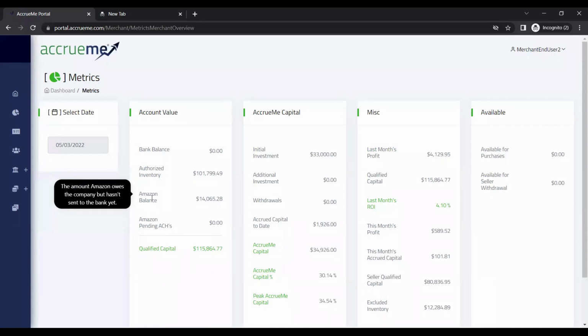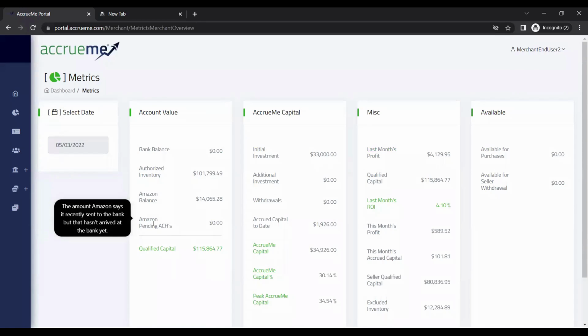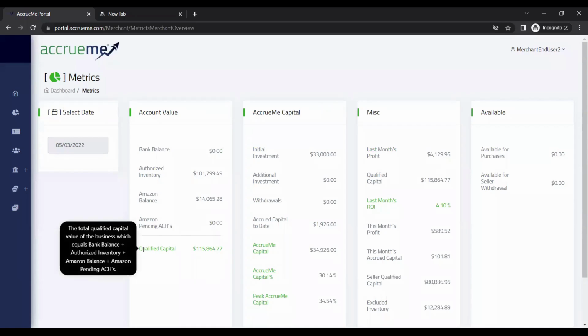Then here we have the Amazon balance, which we pull from Amazon's API. And then here we have your pending ACHs, because as you know, when Amazon sends you money, a lot of times it could take a day or two. So we track when Amazon says they sent money, we track when it shows up in the bank, and then we reconcile those payments from Amazon. If you total all of those things up, you get what we call qualified capital at AccrueMe, but it's really just the asset value. So for this merchant, their asset value today is a little over $115,000.